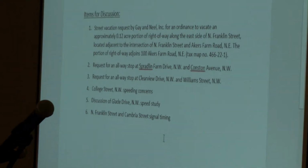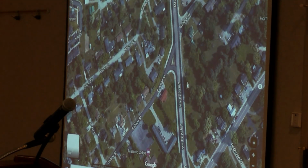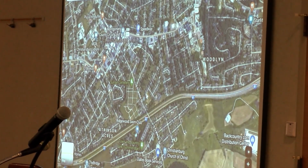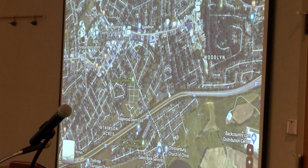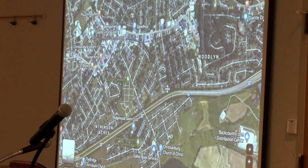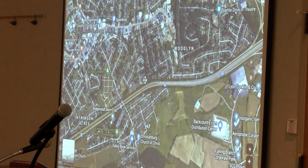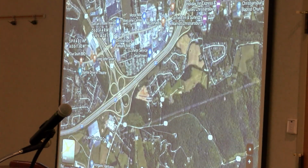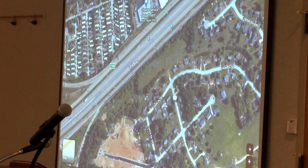Okay, item five, discussion of Glade Drive speed study. I know where that is. It's out there off of Tower Road. There is a copy of the speed study that PD conducted for the second week of June. I think the average speed was 20 miles an hour.